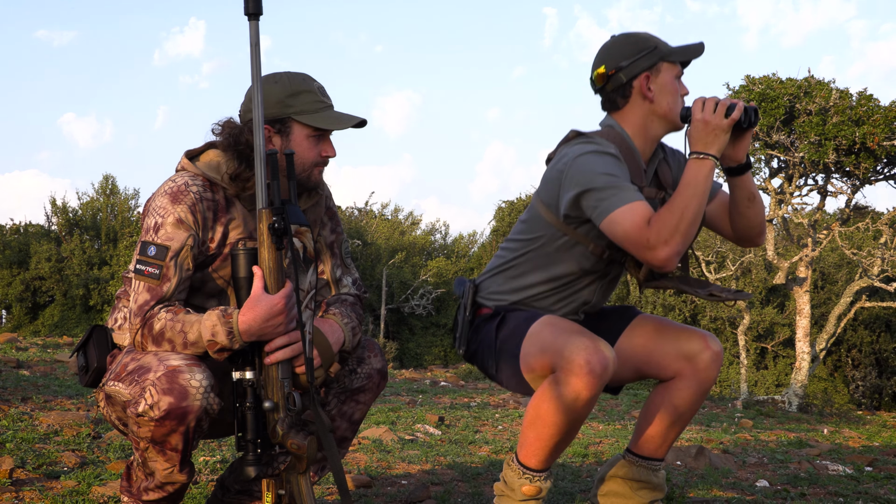It really feels like a second home now. It's only the second time I've been here, but I love the people here. I love the lodge. I love the whole atmosphere, and the hunting is fantastic as well. So yeah, really good to be back here. I'd really recommend this place to anyone who wants to come hunt in the Eastern Cape. They've got pretty much all the classic Eastern Cape animals.